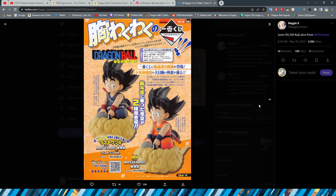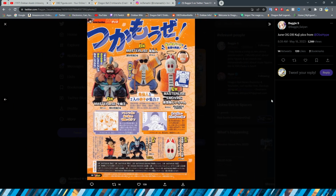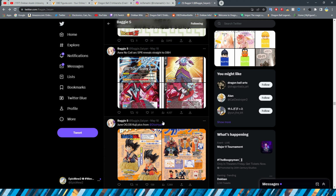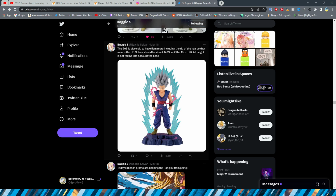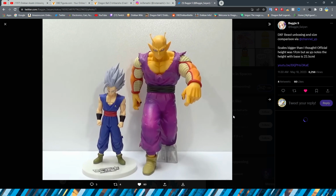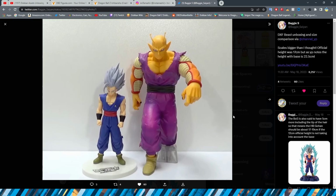We have the scans of the Dragon Ball Ichiban Kuji for June. Obviously, we saw all of this stuff already, but it is cool to see this stuff in the V-Jump magazine. We do have Gohan Beast here with a bit of a comparison. This is quite interesting, if I do say so myself: the size difference between the Ichiban Kuji Orange Piccolo and the DXF Gohan Beast. He is certainly a lot bigger than I thought he was going to be... Excuse me. Oh my gosh.